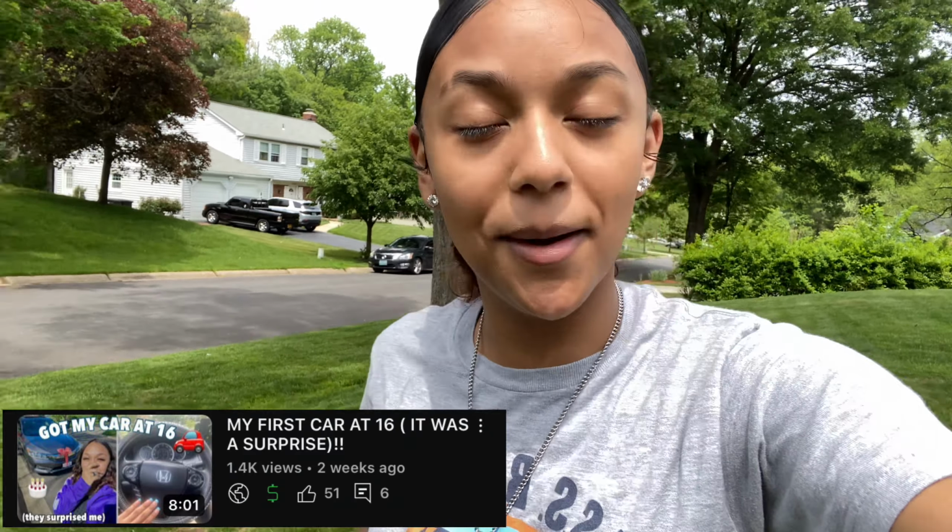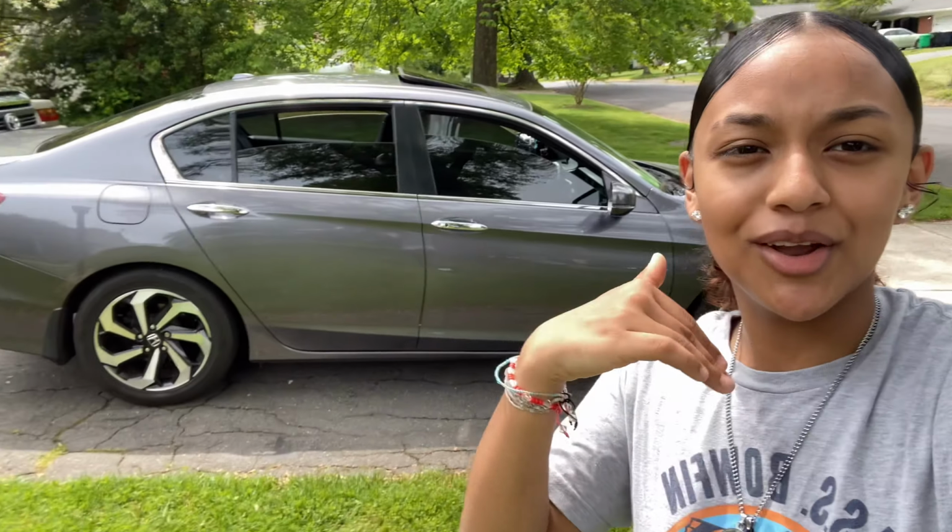I got my car for my 17th birthday. I still say I got my car at 16 because they surprised me with it the day before, so I still got that car at 16. I'm right with it right now.